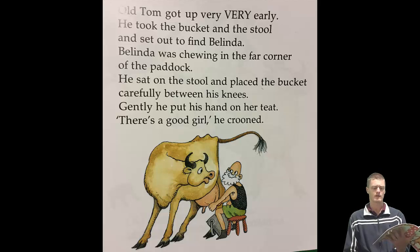Have a look at the picture. Belinda looks a little bit worried. She might be worried because she's not used to old Tom milking her. Who normally does the milking? Do you remember? Let's keep reading and find out if old Tom can milk Belinda the cow.